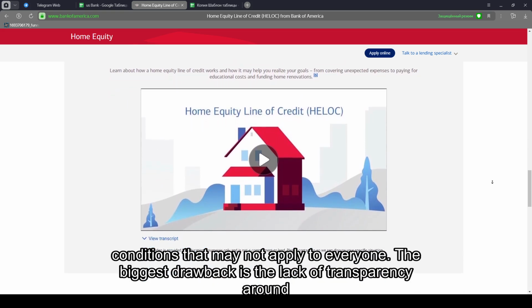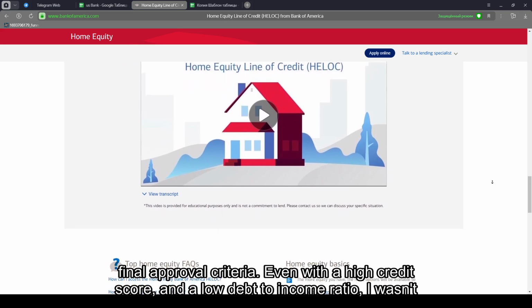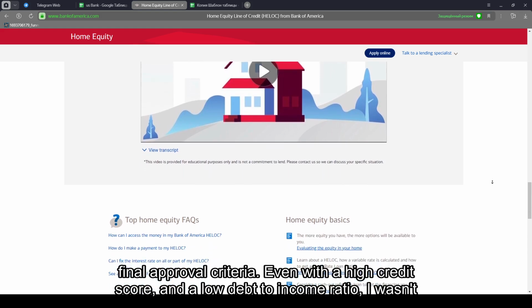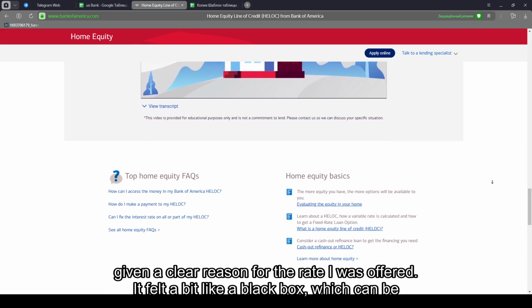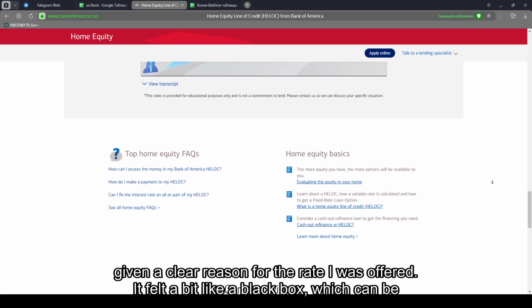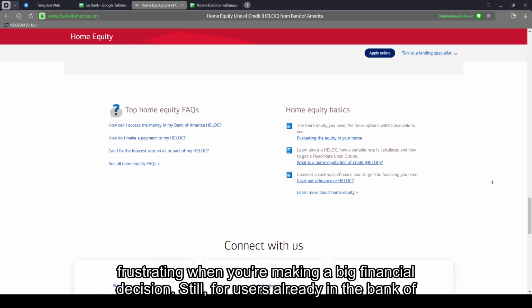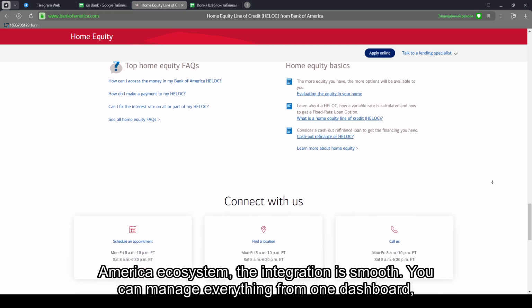The biggest drawback is the lack of transparency around final approval criteria. Even with a high credit score and a low debt-to-income ratio, I wasn't given a clear reason for the rate I was offered. It felt a bit like a black box, which can be frustrating when you're making a big financial decision. Still, for users already in the Bank of America ecosystem, the integration is smooth.